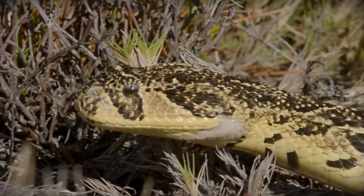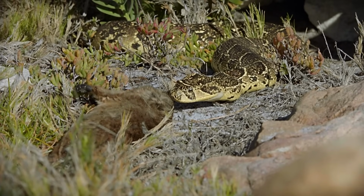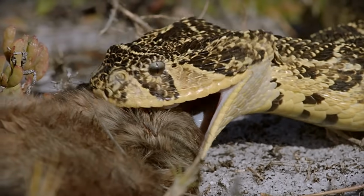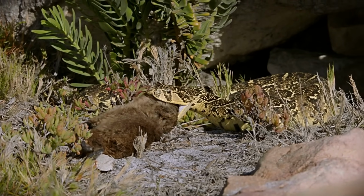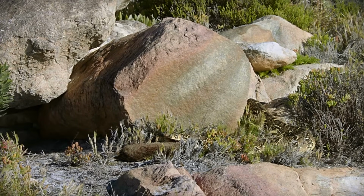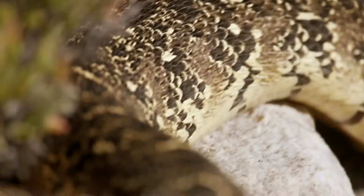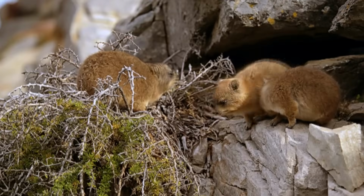All the snake needs to do is wait until it has taken effect, and then follow the scent of his victim. A young dassie is a sumptuous meal for the puff adder. The snake will be able to live off it for many weeks to come. By the time it has to go hunting again, the other young dassies will already be too big for it.